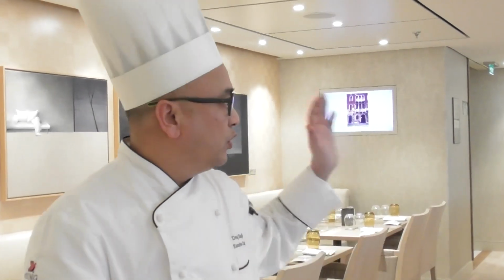What else do we have here in the galley? We have one galley which is the pool grill, which is small. You have seen the pool grill galley, right? Deck 7. It's a small galley. Basically again all the production we do here. So if you see the caramelized onion he's serving there, we make it in the main galley and give it to him. All the sauces, everything you see, we make in the main. That's what we're going to do now.